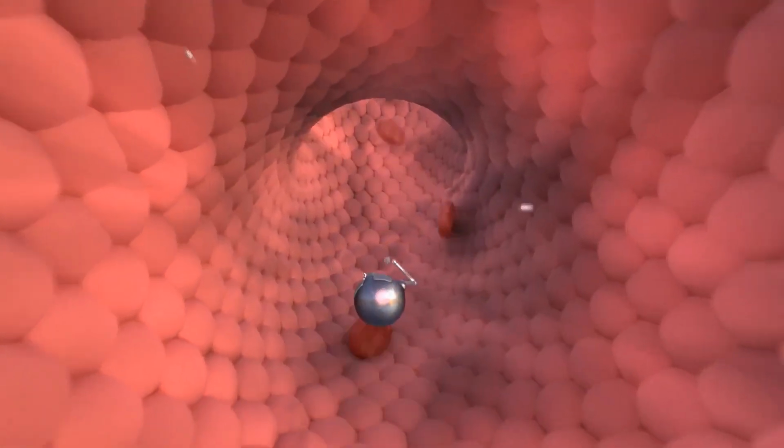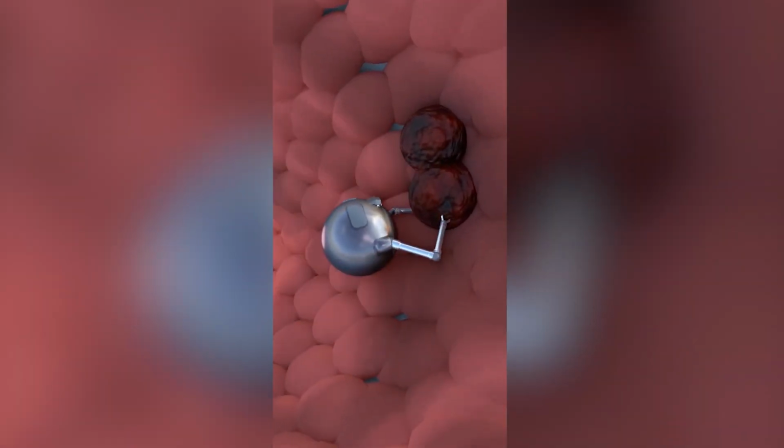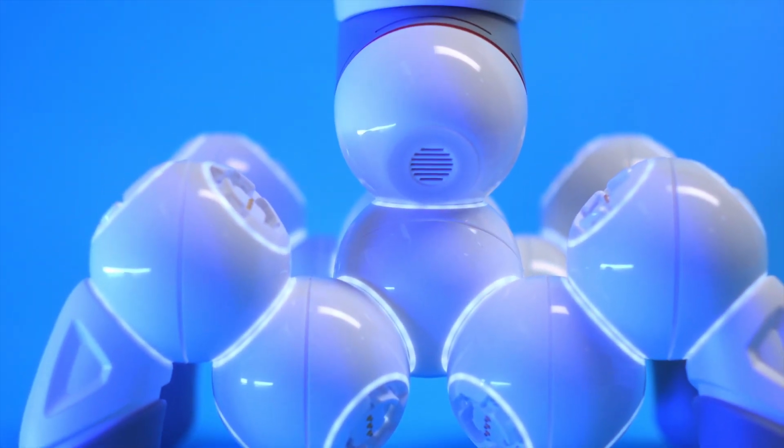And this tiny arm movement could pave the way for groundbreaking medical advances. Imagine robots that can navigate through your body, delivering drugs exactly when and where they're needed, without any external controls. These robots could revolutionize how we treat diseases, making treatments more effective and precise. What's even more exciting is where this technology is headed.